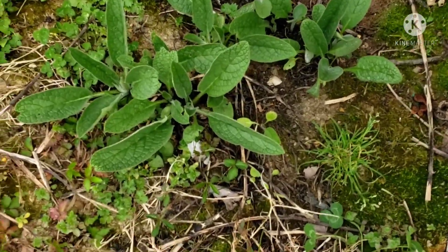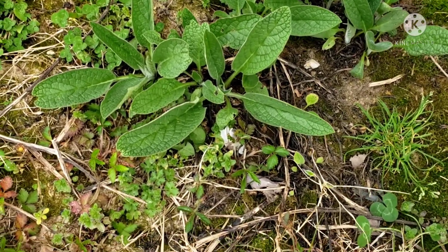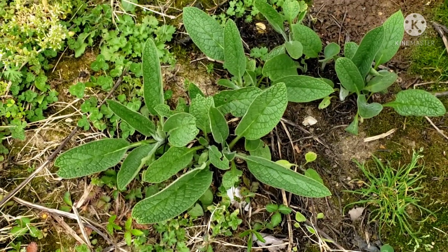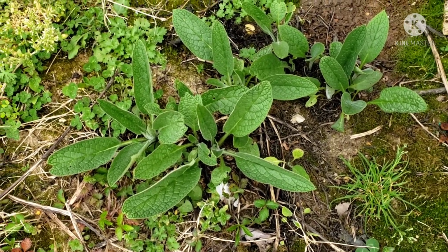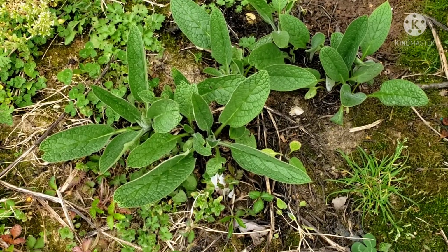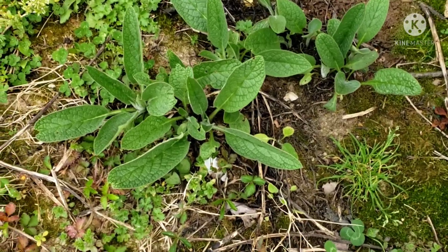Now, you can grow your own. Let me show you the plant. I've showed this before in previous videos. This is just now coming through the ground for the year. This is my small patch. I've got a much larger patch down below the bees, and it's a row about maybe 15 foot long. There's a lot of comfrey in there.